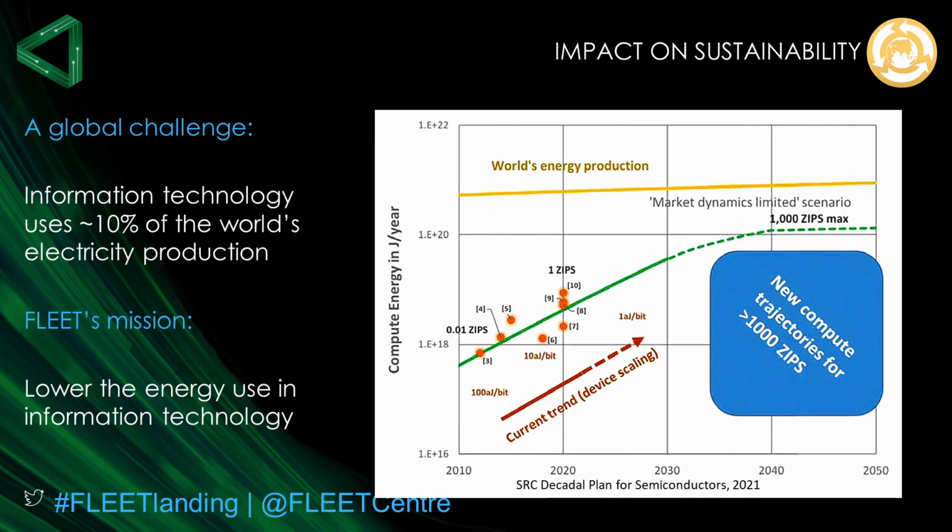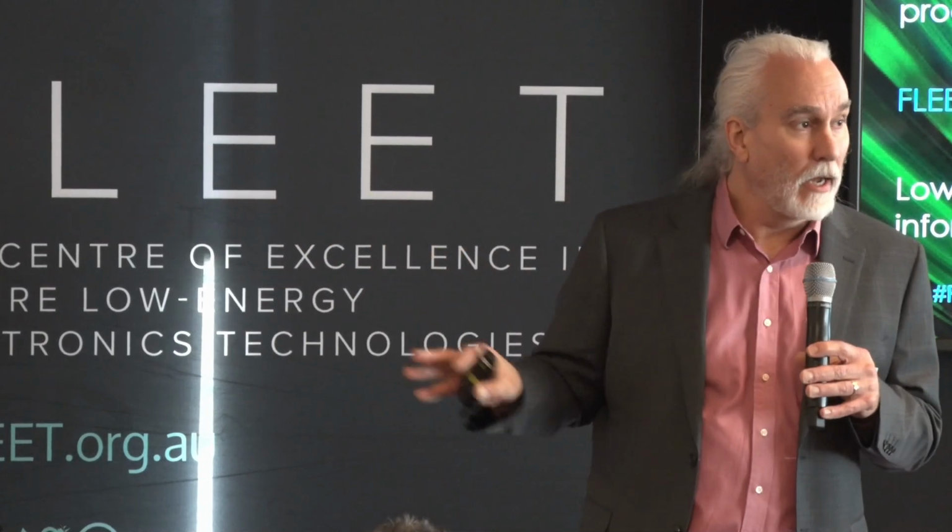The cost is that every year this increase in computing capacity means that we're using more energy to do computing. The energy that is used in computation is shown here in the green line, and that is rapidly moving towards the yellow line, which is the world's energy production. Currently, computing uses about 10% of the world's electricity, but you can easily extrapolate to computing using all of the world's electricity, and not within a couple of decades. And so one of two things will happen.